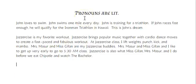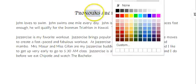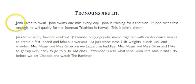Pronouns are lit. I just learned that word. It means it's cool. So, what's a pronoun? A pronoun is basically something that takes the place of a noun, hence its title, a pronoun. So, pronouns are extremely useful because they allow us to avoid sounding really boring and like we're three.